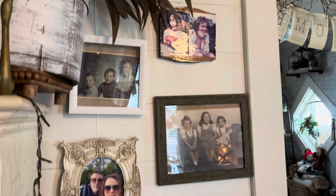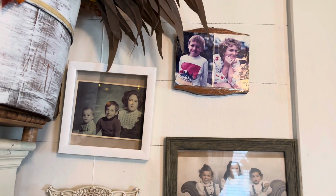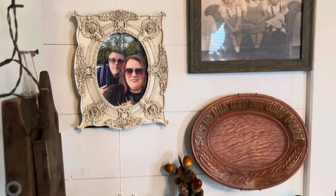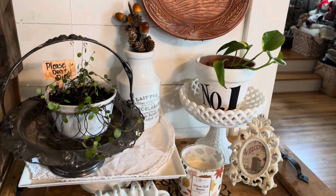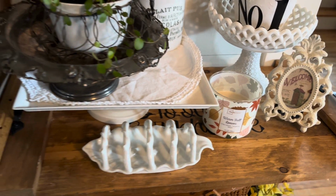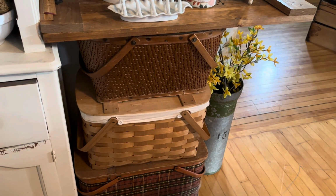And then up here, sorry about the glare. I have another ironstone platter, picture of my brother and I when we were little, my boyfriend's family, another photo of us. And then I just recently thrifted this Give Us This Day Our Daily Bread plate. Some more plants, and then this little thing here is ironstone, but it's a toast holder. And then I just have some picnic baskets.